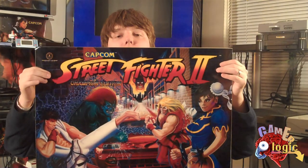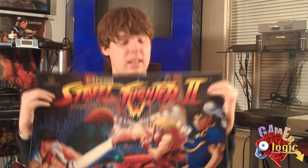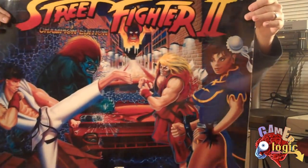I figured I can get a backlit frame and put that up in the game room, and it'll look fairly cool. So, very cool artwork there. A little cheesy on the front, but it's Street Fighter. I love it. Cool nonetheless.